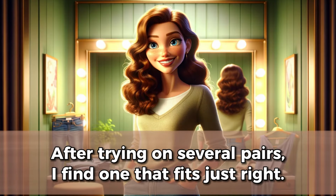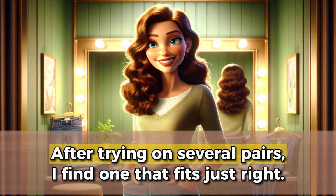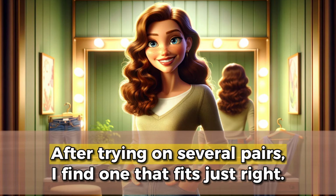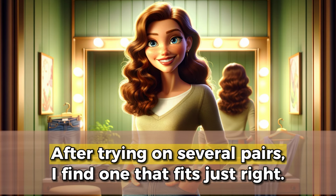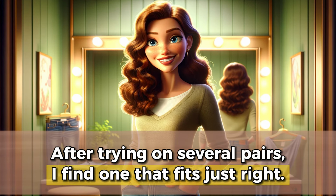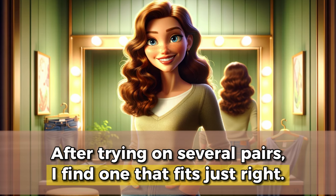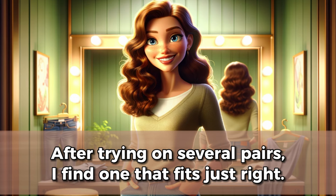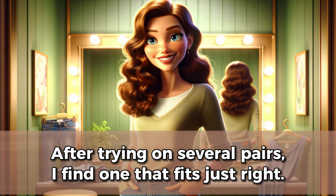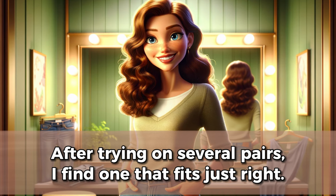After trying on several pairs, I find one that fits just right. After trying on several pairs. I find one that fits just right. After trying on several pairs, I find one that fits just right.